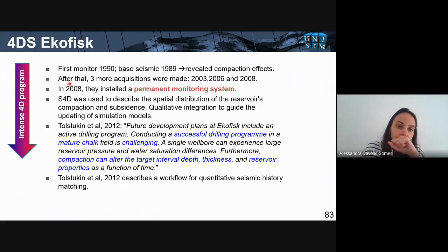And they realized, well, so they started a 4D campaign. They started in the 90s. And with the first monitor, they could see that the 4D signals were revealing the compaction effects in the field. So after that, they decided to invest even more, and they acquired more surveys. And in 2008, they installed a permanent monitoring system. So from these decisions, we can see that the 4D seismic data was really adding value to the field management, right?